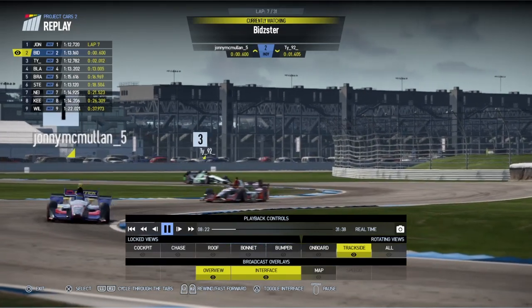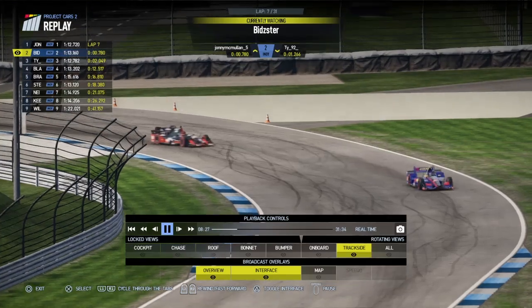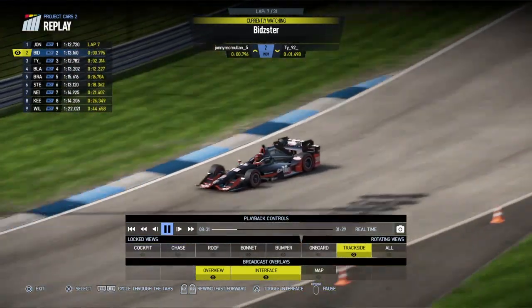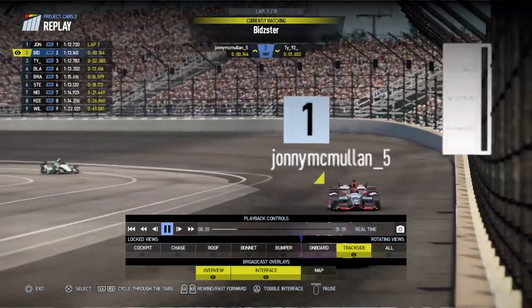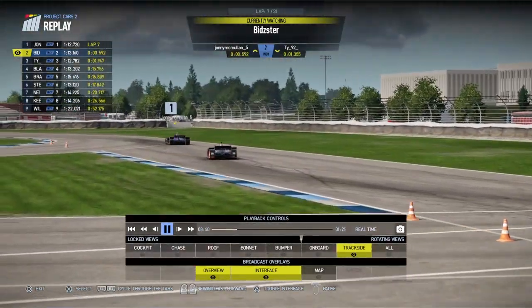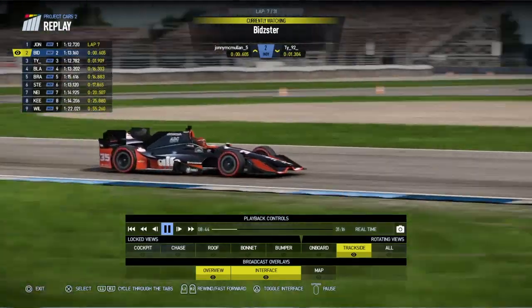Going around here, you've got to be careful of the curbs on this game, because the curbs are lethal on this track in an open wheel car. You tap the curbs, which is very unrealistic to real life, you tap the curb and you end up spinning round. Usually in real life they can take a lot more hammering than this, but that's just how the physics of the game are. As they close up to each other, Bidzster is trying with all his might to close up to the back of Johnny.